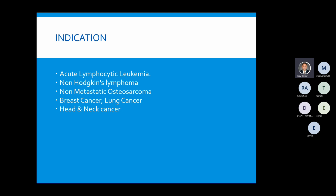So indications, I already briefed you, there are multiple indications. It is one of the molecules in oncology which is used in hematological cancers, it is used in solid tumors, both types of leukemia, lymphoma, osteosarcoma, lung cancer and head and neck cancer.